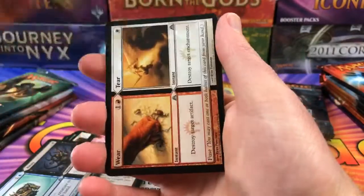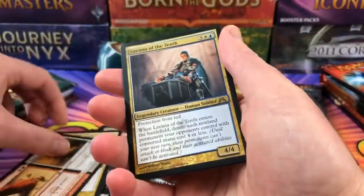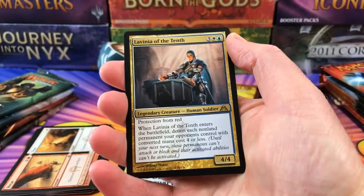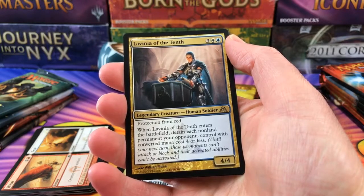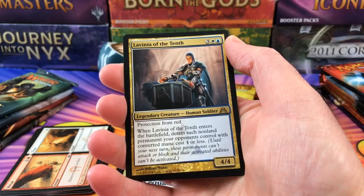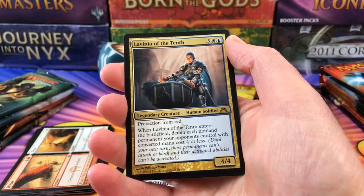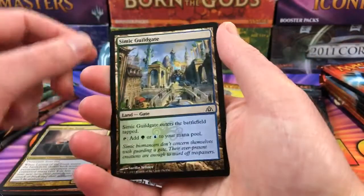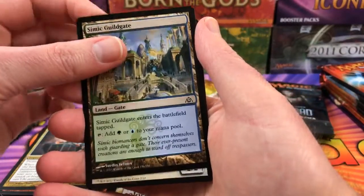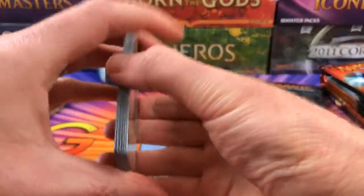Gleam of Battle, Wear and Tear, and Lavinia of the Tenth. I don't know if that's any good. Get out my MTG Goldfish. And that's 28 cents. Fantastic. And a Simic Guildgate. This is just a regular, not a foil, knight. Okay, so as expected, that was pretty much trash.